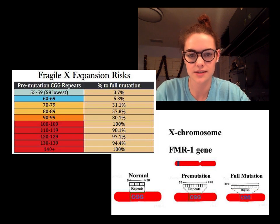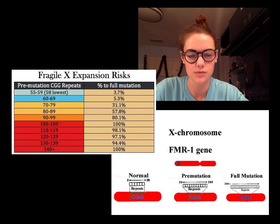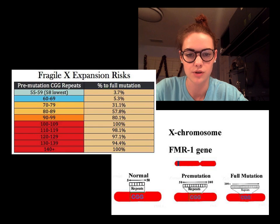And this would be called X inactivation. This is when every cell in the early embryo inactivates one chromosome and the chromosome no longer produces proteins. So it doesn't necessarily infect the chromosome, it just becomes inactive.